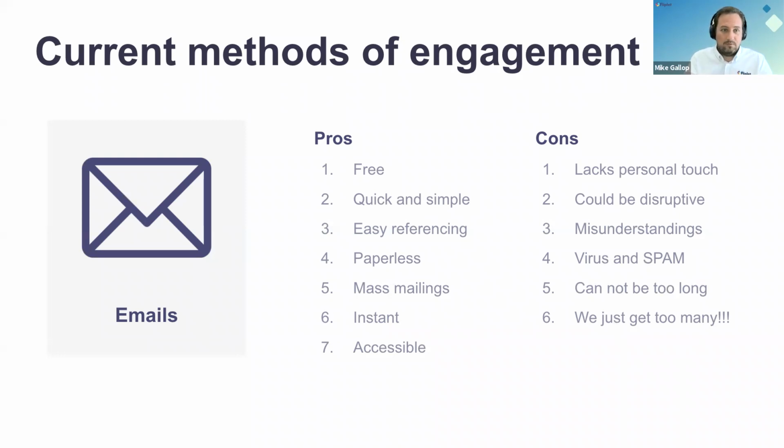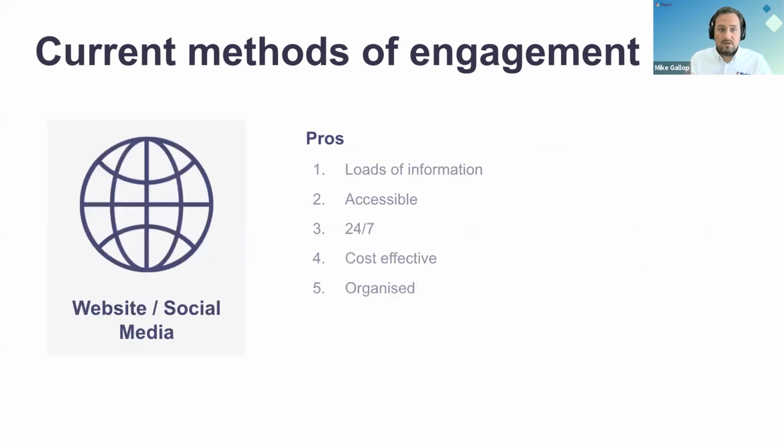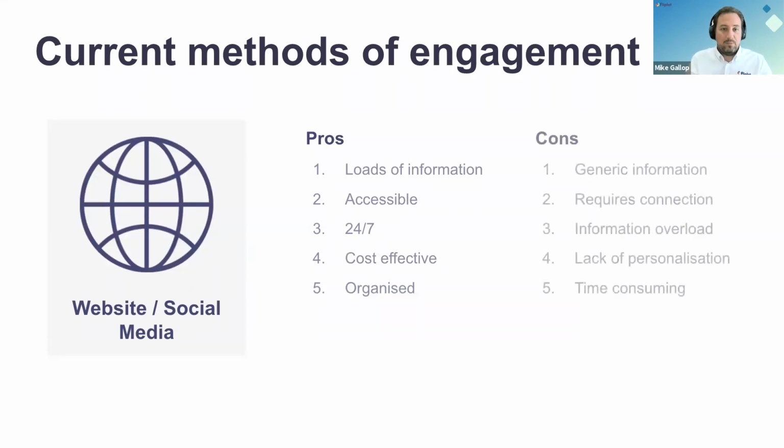So I'm kind of saying all of the things that most of us are already doing, but not all of them are working as well as maybe they used to. Of course, our website is there to allow people to visit on an ad hoc basis. It's on demand. They can access them anytime they want, 24/7, really easy. But again, it's generic information. There's information overload. There's too much information sometimes, and people can easily get distracted going off into different tangents.